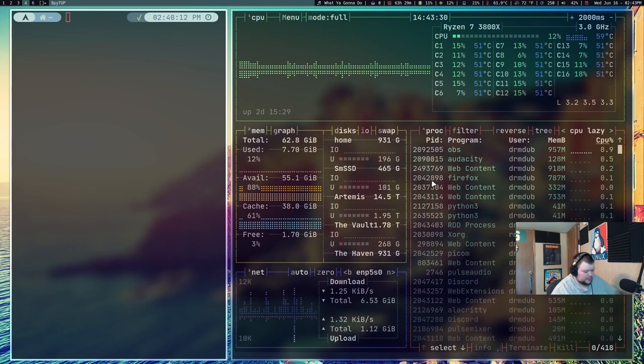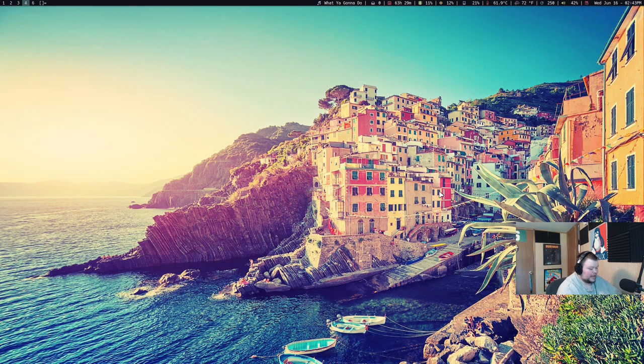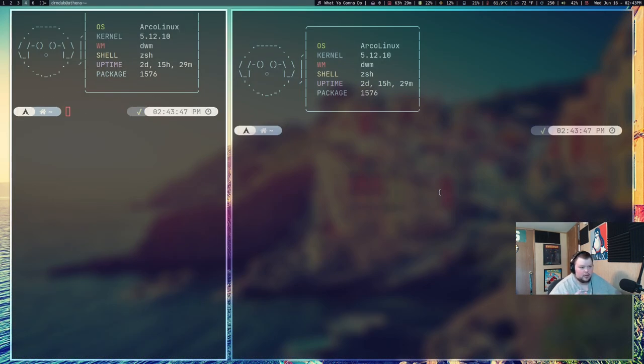I know where it's going to come up. I know usually what size it's going to be. I love the fact that if I were to close these two windows, navigate away from this tag, so let me actually do this. I can close these two windows, go to a different window, or a different tag, and then go back to that tag and open up two new windows, and it maintains the size of the windows that they were previously.